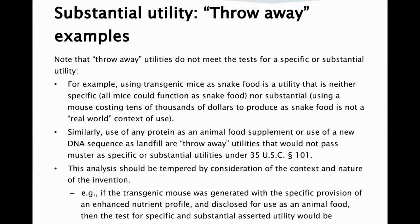In some instances, applicants may assert utilities that may appear trivial given the subject matter involved in an attempt to pass the substantial utility prong. These are sometimes called throwaway utilities. For example, use of a new DNA sequence as mere landfill, or the use of any protein as an animal food supplement are throwaway utilities.